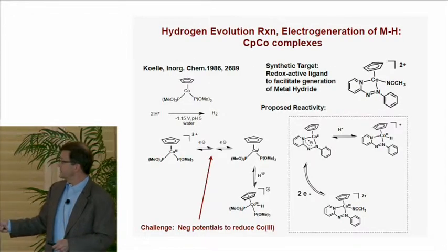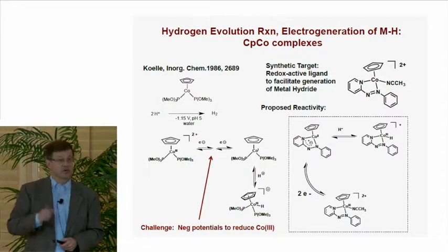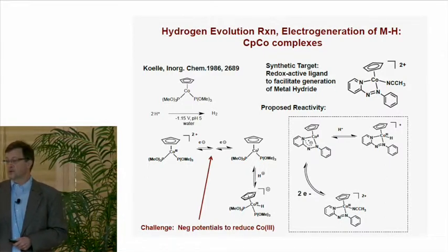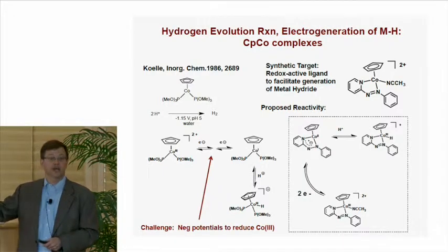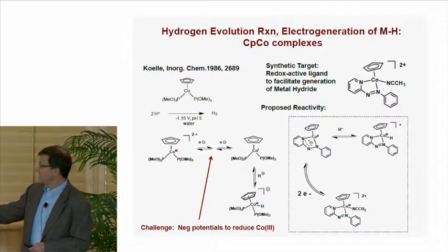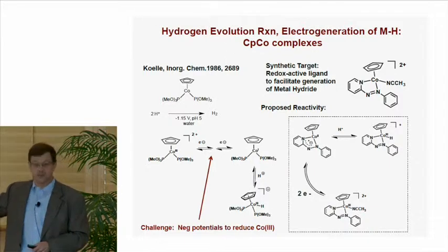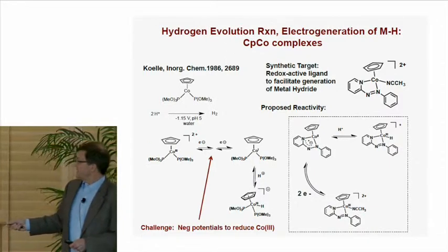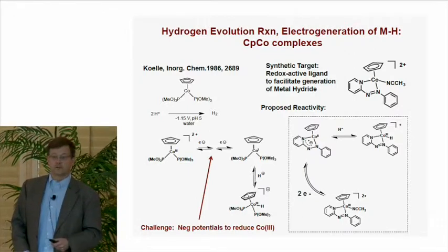Here's an example from the literature. If you want to reduce protons to hydrogen, you will make a metal hydride that is thermodynamically potent enough to either liberate hydrogen or to react with CO2. But to do so, you typically have to go to minus 1.1 volts instead of about minus 0.3 volts where you need to be. So the idea is to borrow another concept from nature. How does nature solve this problem?